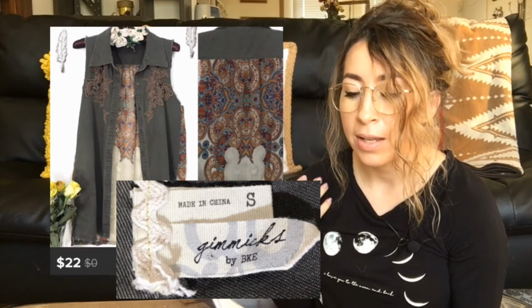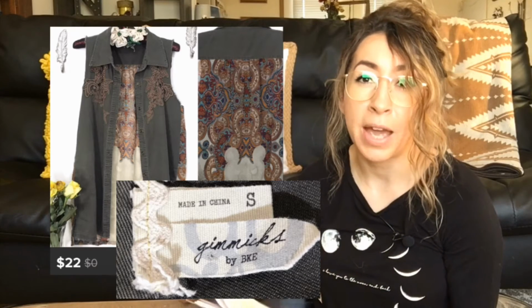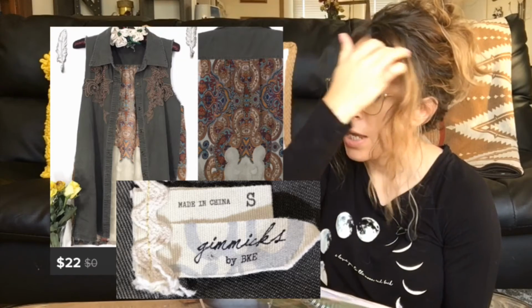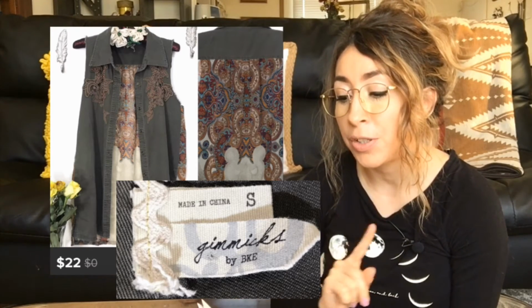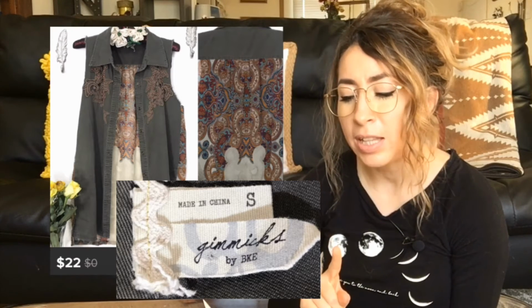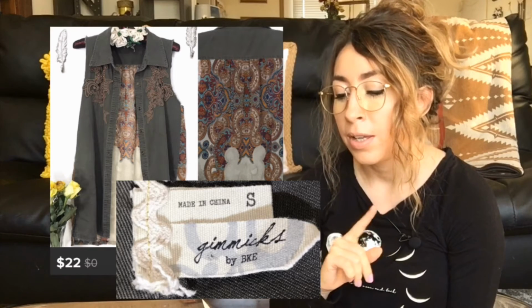So this vest had some embroidery and beading details on the front. The back was a sheer polyester material with a beautiful boho pattern on it. Definitely very, very cute, and I'm really happy I picked it up because this actually sold within minutes of listing it. I believe I listed it at $25, and I took a best offer of $22 on Poshmark.